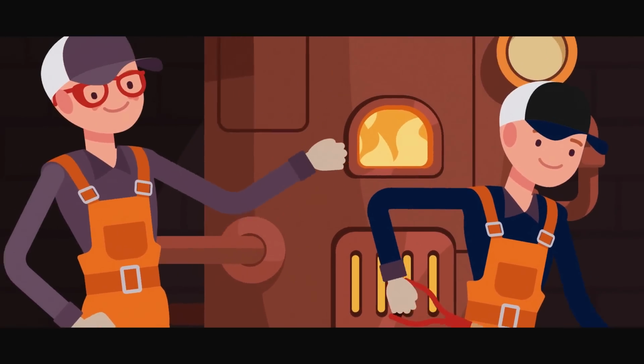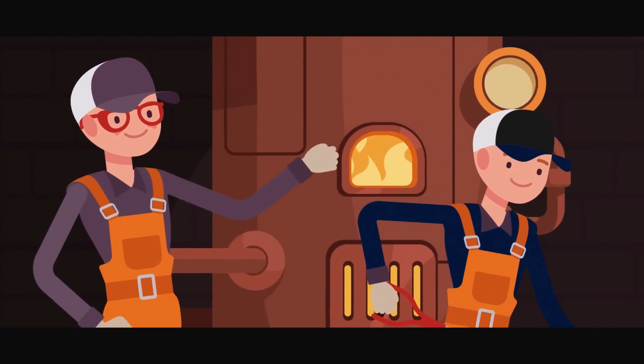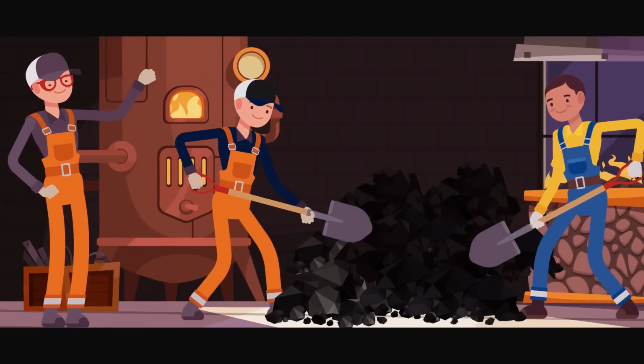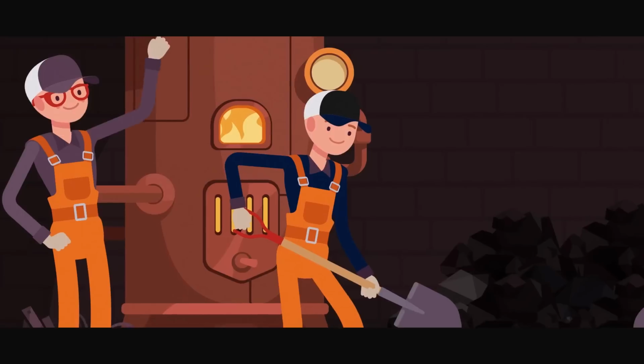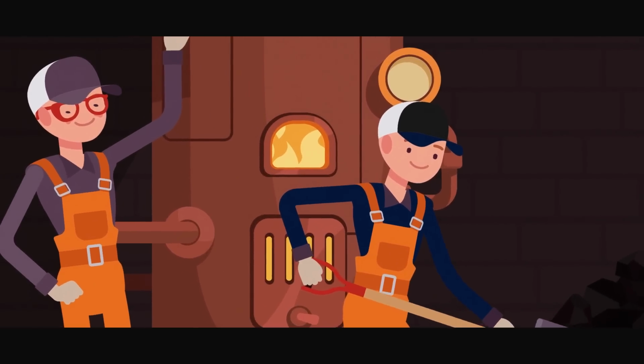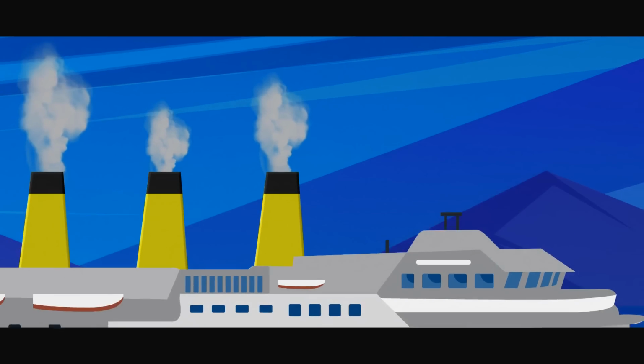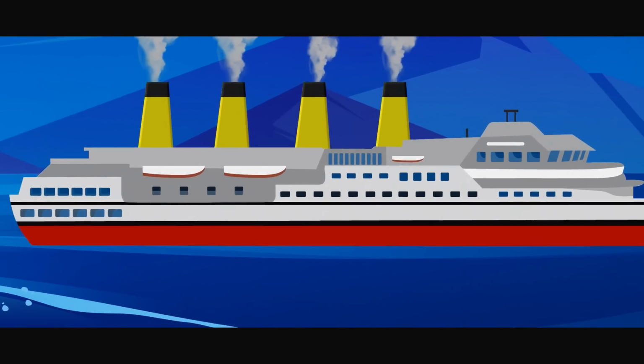"2 more days, lads, just 2 more days." John was laughing, trying to raise the spirits of his mates as they were working tirelessly. But as they were all laughing, joking, and looking forward to dry land, they unknowingly approached their final destination. The Titanic was speeding through the calm sea.